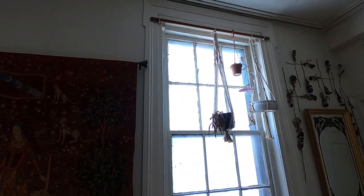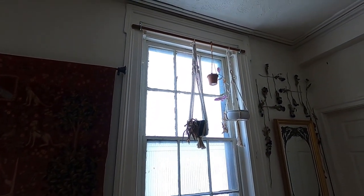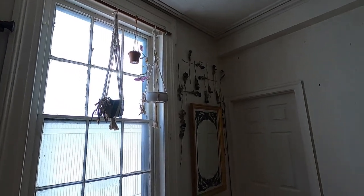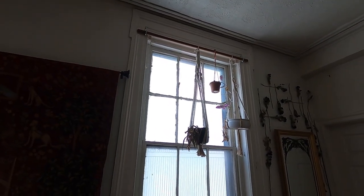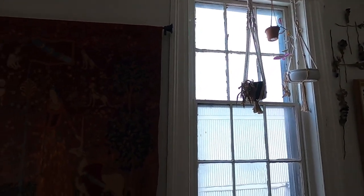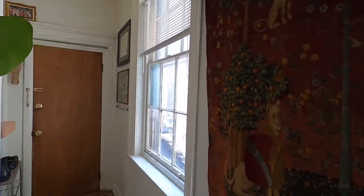The plants that are up here are dead, so those are RIP. I need to take down the roses and this mirror. And then I had one plant that was okay in this window, but my cats were destroying it, so I put it in the other room.